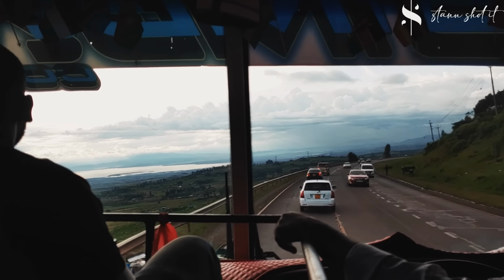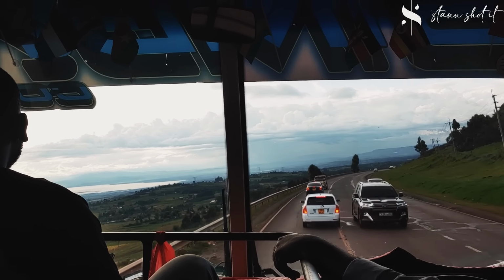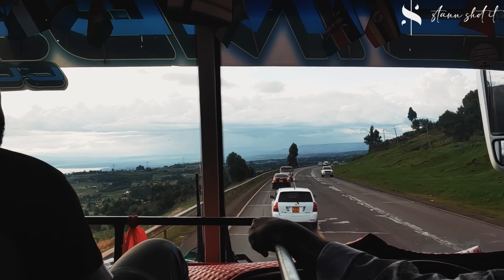The lake up ahead, that is Lake Naivasha on the left, that looks whitish. It is the second largest freshwater lake in Kenya after Lake Baringo.